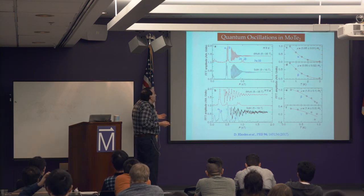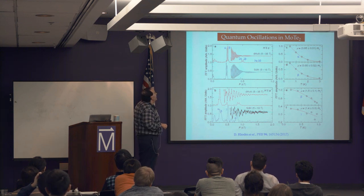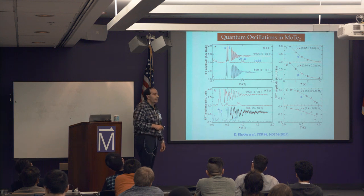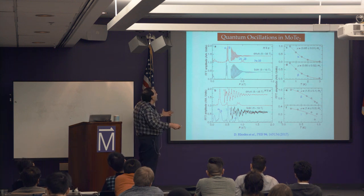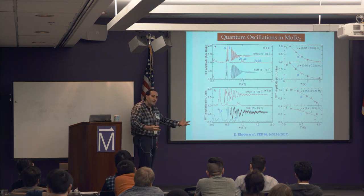We do quantum oscillation measurements in samples that are extremely high quality, the best at that time in the world. We put them at very low temperatures, 25 to 35 millikelvin. We go to very high fields, use very sensitive techniques, and apply the magnetic field along the c-axis. We should see, as I showed you before, a very complex Fermi surface. We should see many frequencies.